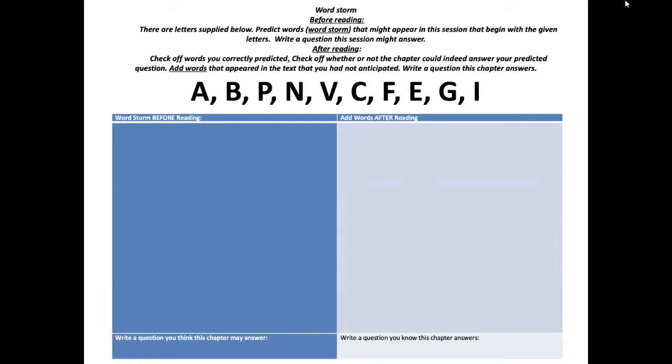So can you see in the middle of the screen, my cursor is right here. These letters are all representative of very important vocabulary words within the text that students are going to need to know. So what I say to students, before the reading, there are letters supplied below. Predict words or word storm that might appear in this section, that begin with the given letters, and then write a question that it might answer.